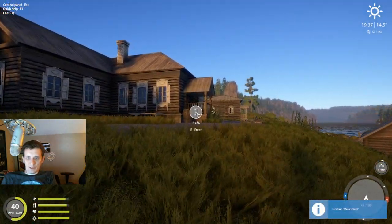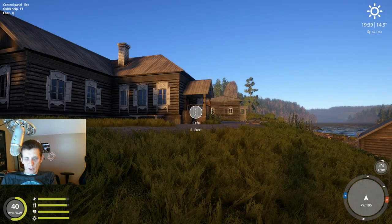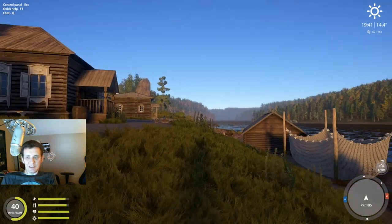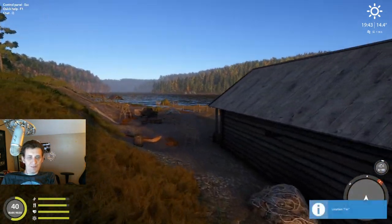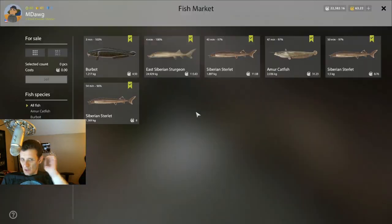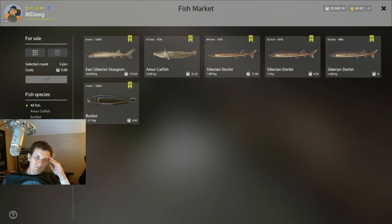We'll check the cafe orders. Oh, wait. Yeah, it's going to be another lucky burbot. So that's 17 silver. We'll look and see what it's worth here first, but... So that burbot worth 4 silver, except that we got lucky on the... My mouse is giving out or something. So 113 silver for the sturgeon is going to kind of save us from it being pretty low.